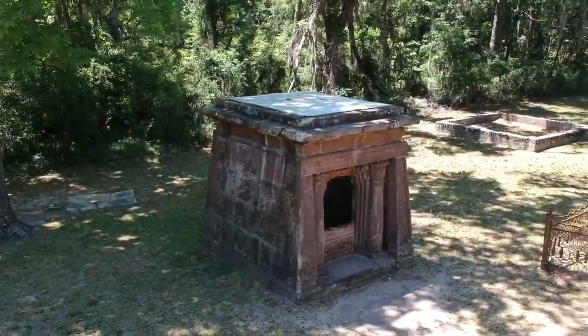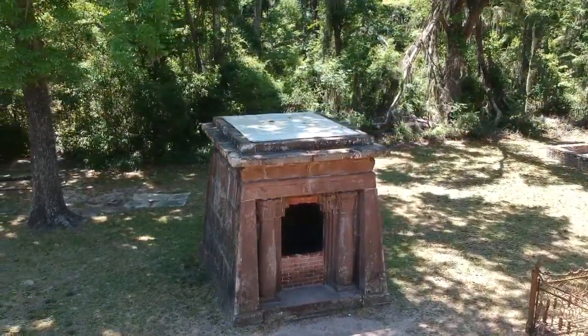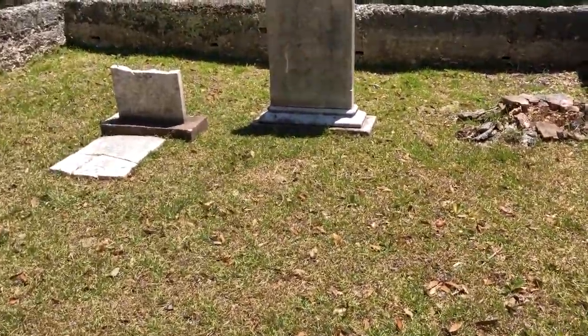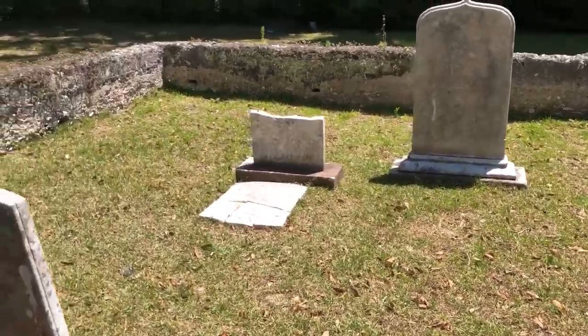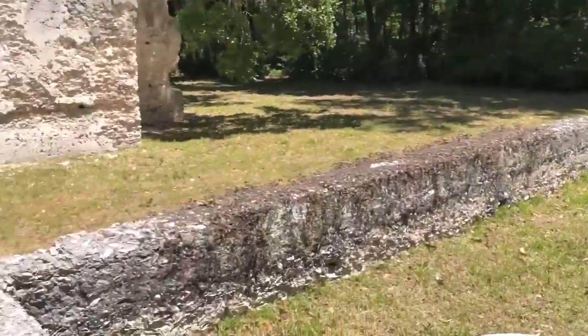So just a quick correction: it was actually burned down and then it was not rebuilt, but it was built in 1740. Alright, here's one of the graveyards, headstones from 1853 it looks like. That is very old. Very old.